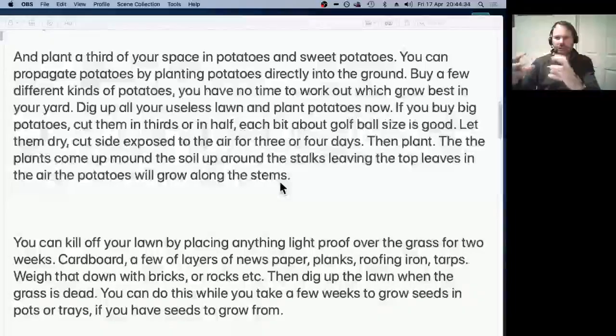Each bit should be about the size of a ping pong ball or a golf ball. But if you cut them, let them air dry. Just put them in your house. Let the air dry out the cut surfaces of the potato, and that will harden. But then when you put those 3 pieces into the ground, you'll get 3 plants growing, so you can grow more acreage.